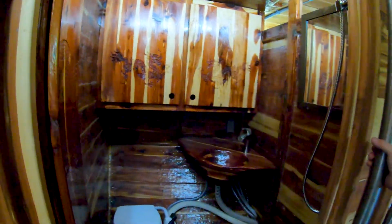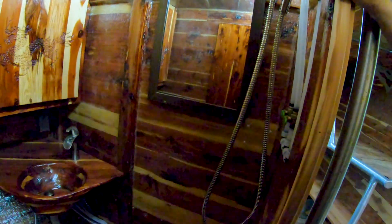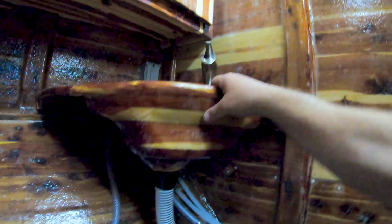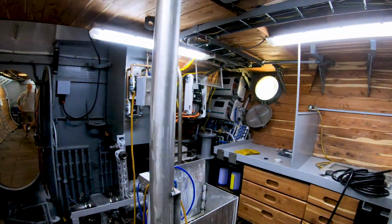So here's the rear head. It's a little smaller than the other one, but they've got a wet shower. And wow, the sink, look at this. It's carved out of a solid piece of wood. That's amazing. Well, that looks like it might be composite, but still, that is just something. So he's going to make it a non-profit research vessel. That's the plan for this.